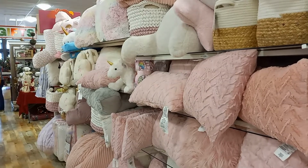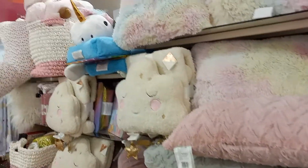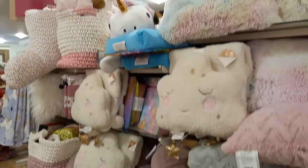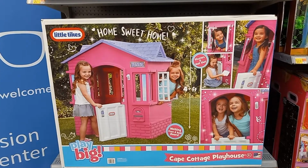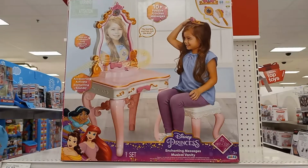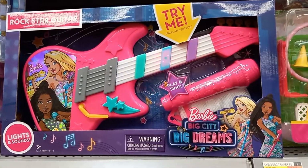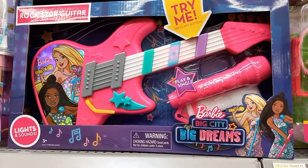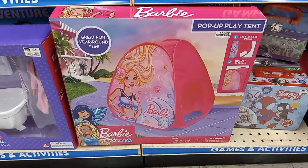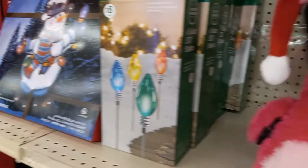Lots of pink stuff. Pillows, unicorns. Here's a Barbie pop-up play tent. It's $15.